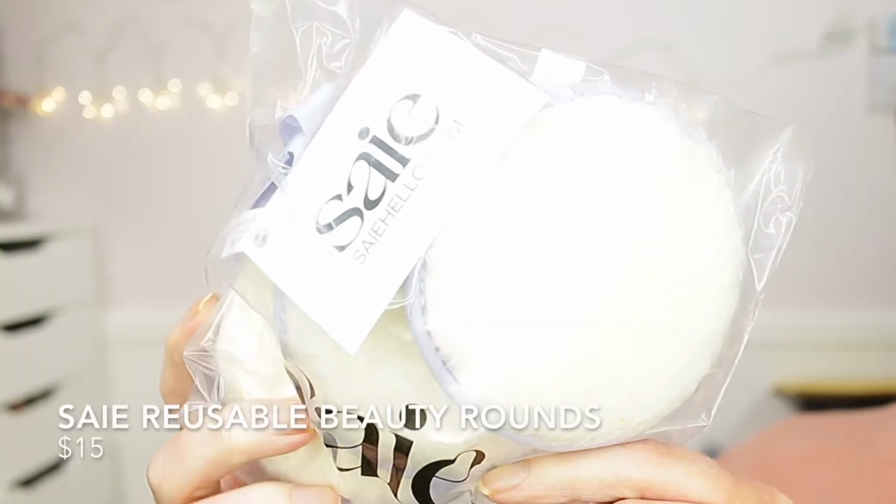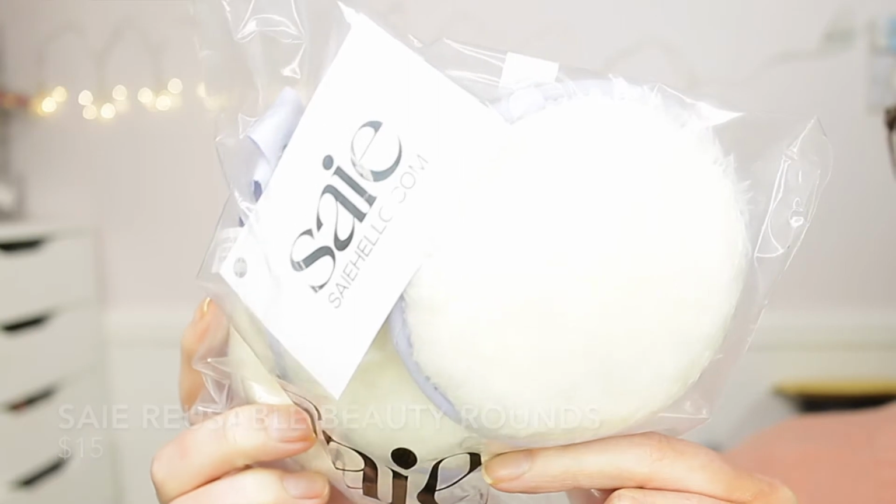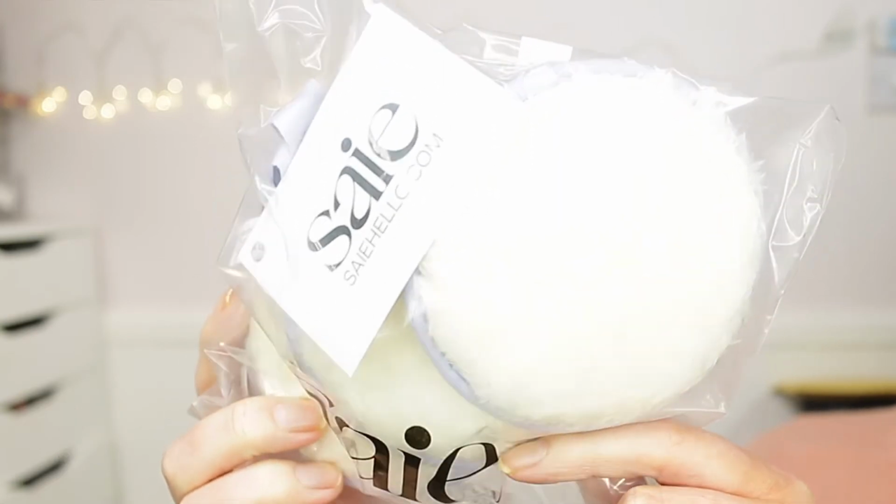So I've got these from Say Hello, and these are some microfiber cloths. I think these are like makeup wipes. I do also actually have some of these, so I'm actually glad that I've got some more, because I do have some from Garnier and I really like them. And I also like the fact that you don't have to waste any products or anything like that.